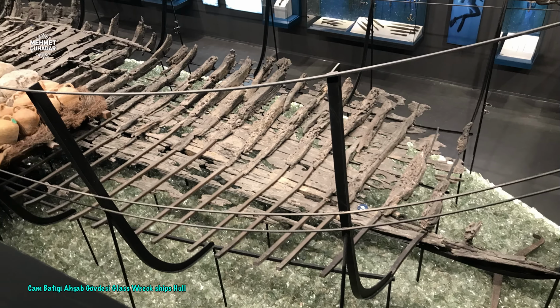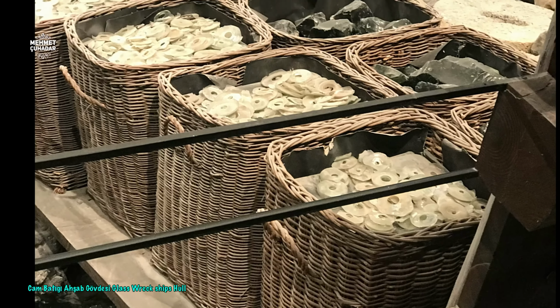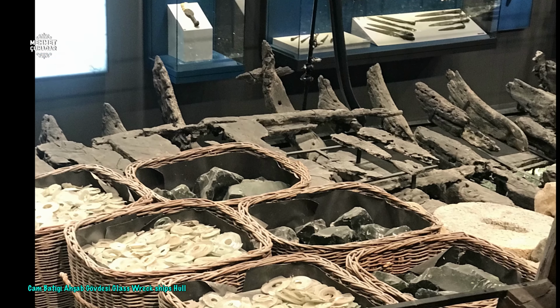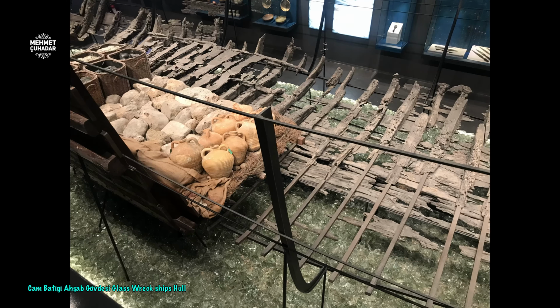Archaeologists moved 100 tons of sand from the side of the glass wreck, lying at a depth of about 32 to 33.5 meters. During the excavations, archaeologists reached the remaining 25% of the ship's hull. The ship set out from the Black Sea or Istanbul and made this last voyage in 1026 AD.